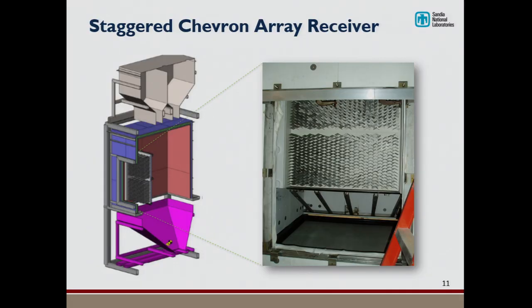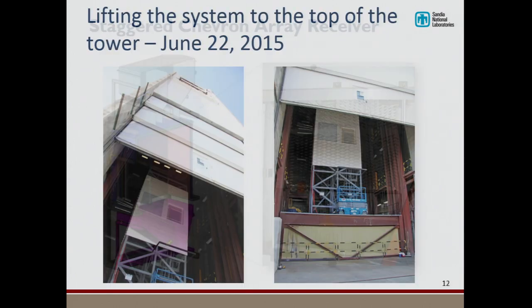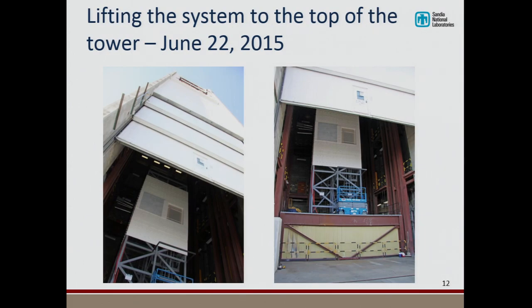This shows a cutaway of the top hopper and the receiver. Again, we have this insert of the staggered array of mesh structures in there. We started testing with that first, and the particles will flow down through this top hopper and then over that mesh structure. Just some quick pictures on the lift.